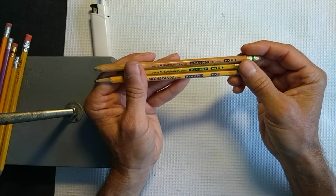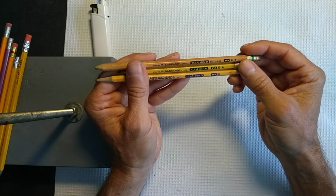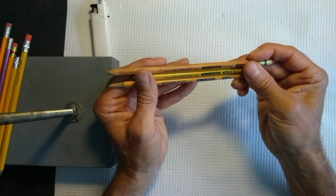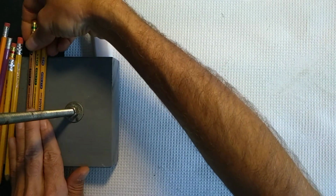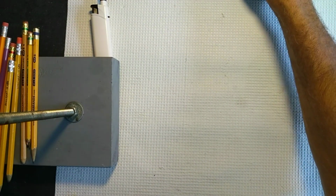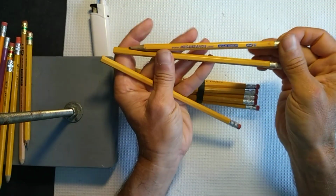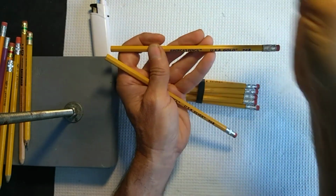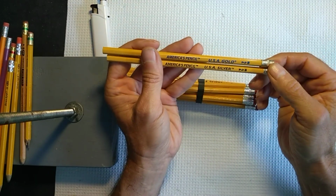And then, interestingly enough, Mattel actually sold the rights to the pencils back to the same family that had Rosart. So they actually had another company called Crazy Art, I believe, and started selling the pencils there. And just like these that are USA Gold, they started making USA Gold, but instead of Mega Brands, they called it America's Pencil. And they have the gold, and they also have the silver.